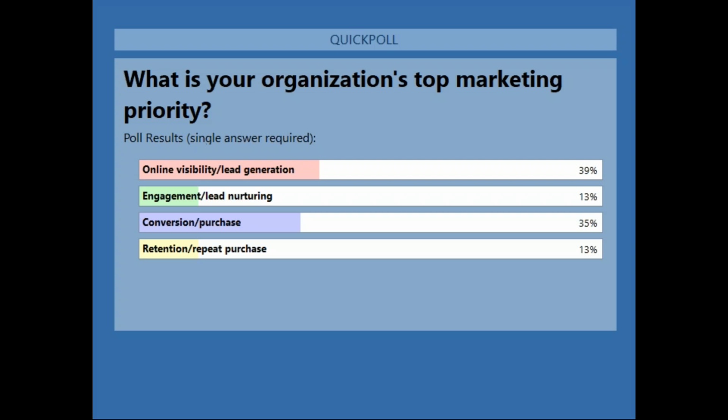Yes, yeah. So we can see there that companies are just marginally most likely to be focused on that top of the funnel area, so online visibility and lead generation, acquisition type stuff. Then in second place we have conversion purchase, so conversion rate optimization, e-commerce optimization, that type of stuff. And then jointly in third, engagement, lead nurturing, and also retention, repeat purchase, the loyalty type stuff.